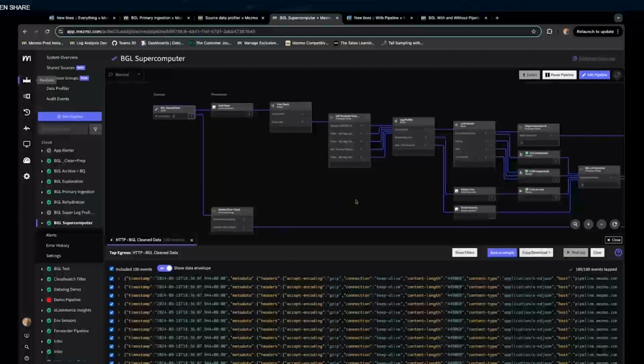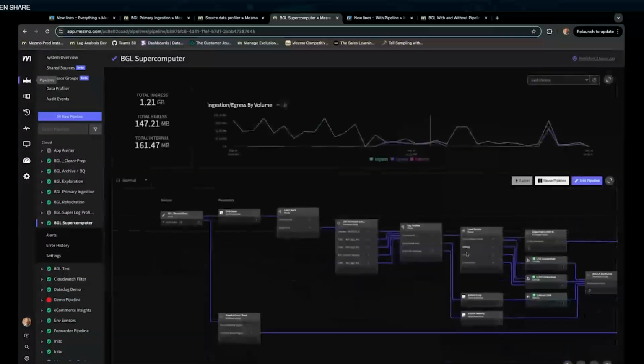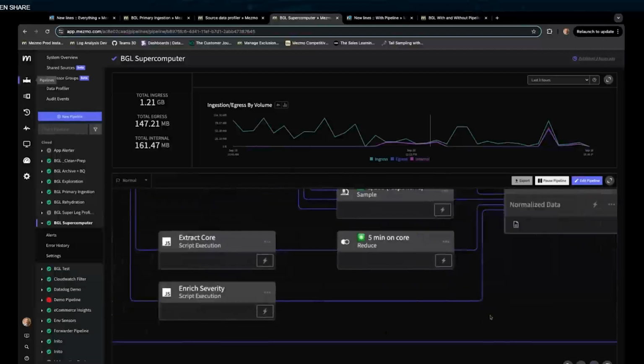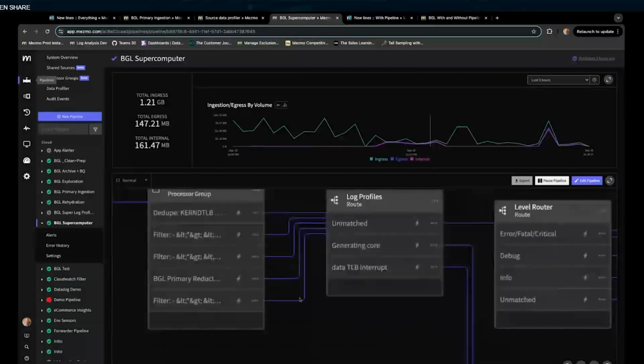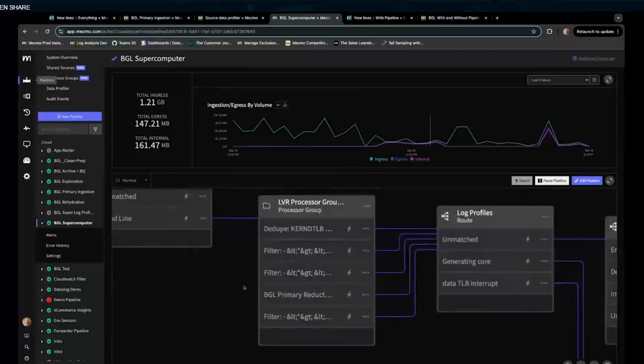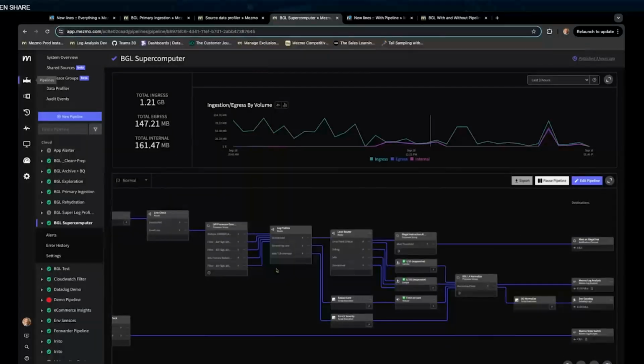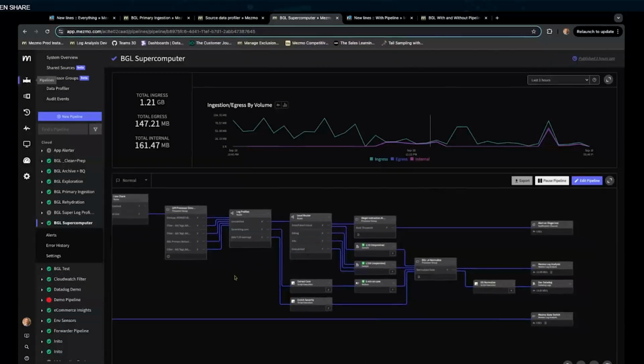There are a couple of things that I want to point out to really bring home that notion of optimize and then respond. First of all, you can see, and I'll zoom in on it, this thing called LVR processor group. This is the log volume reduction that I automatically created with my profile. So it's doing its job, but I've done some other things as well, and I wanted to give you the opportunity to see some of the power of this pipeline. There are three parts of that power that I want to show you.